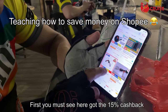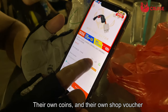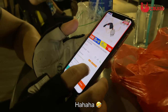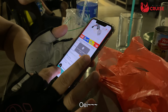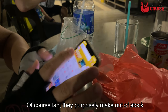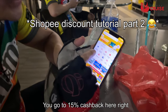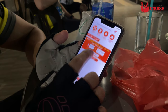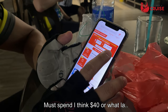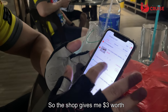First, you must see here got a 15% cashback. Okay, then the shop got their own percentage, their own coin. Yeah, our own shop voucher. Okay, so don't add to cart first. Oh, no stock. Hey, what happened? They don't want you to buy at discounted price. They don't have it. Of course, they purposely make our stock. That's why they give you all the discount. You have to buy other expensive things. Expensive. Hey, you got a 15% cashback here, right? Press. Here got 18%, so up to $10. So must spend, I think, $40 or what, then you fully utilize your coin. Yeah. So the shop gave me $3 worth.